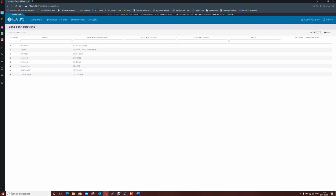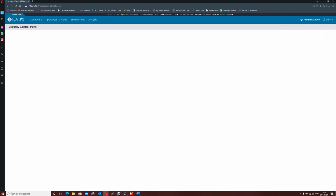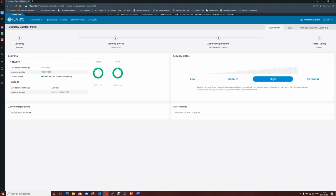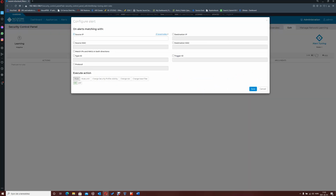Then we can go to the zone configuration. If you have some more experts or network professionals in your company, this will be very handy for them because they can separate the zones and pay attention to each individually. Let me go back to the security control panel. Give it a few seconds. Okay, and then it comes to the alert tuning part. This is the place where we can use the source IP and source MAC addresses, and we can set what will happen the next time the event appears on our network.